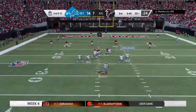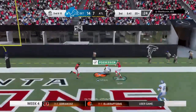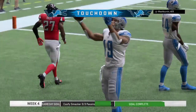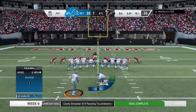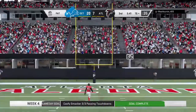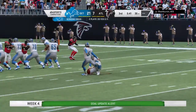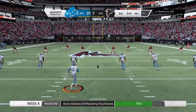Off play action. Lawrence. Galladay's got it, and the Lions have a touchdown. Kenny Galladay with his second TD of the game, his sixth on the year. And the Lions use the short field to their advantage as they cash in for six. Extra point good by Prater, and it's now 21-7.